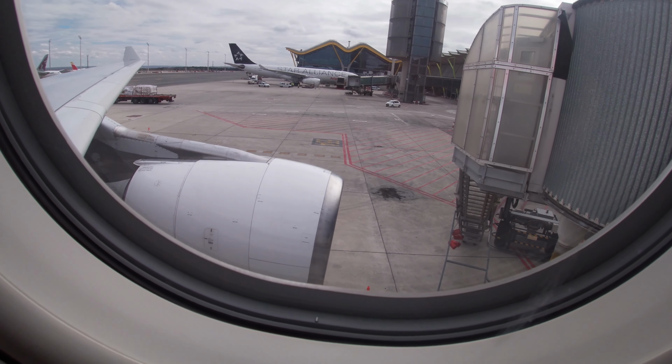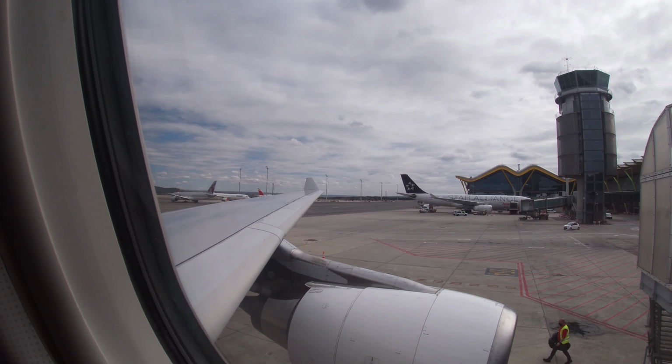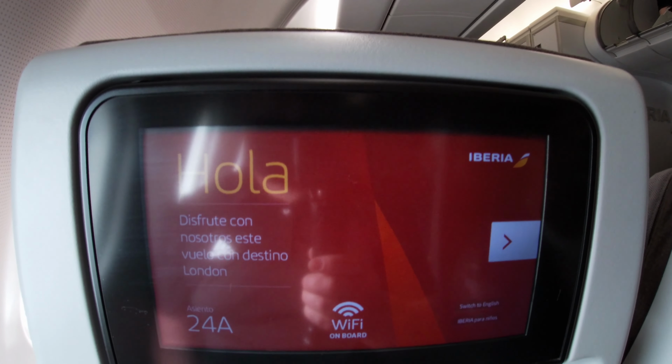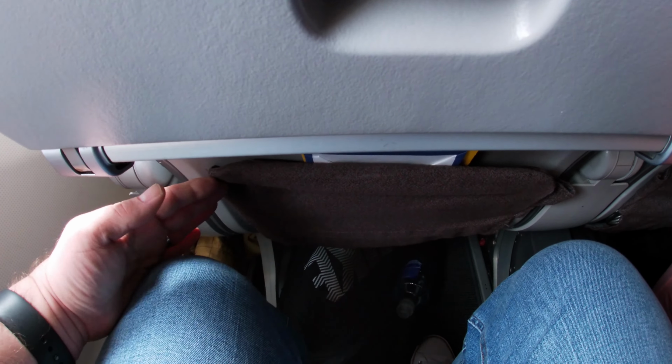My seat for today's flight was 24A, situated close to the front of Tourista class. There was a decent amount of legroom, an adjustable headrest, a table that opened both halfway and fully, as well as IFE with a headphone jack and a USB port.